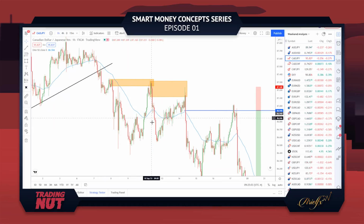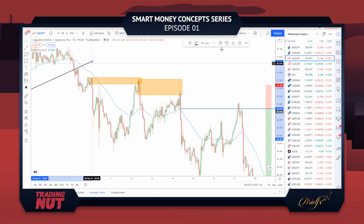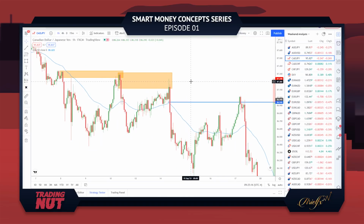Okay, and we got the reaction from this supply zone. Then we had a massive run to the downside. We can see with this last buy to sell, we took liquidity and we filled in balance coming into that supply, and then we made a lower low in the market, closing below our prior low.